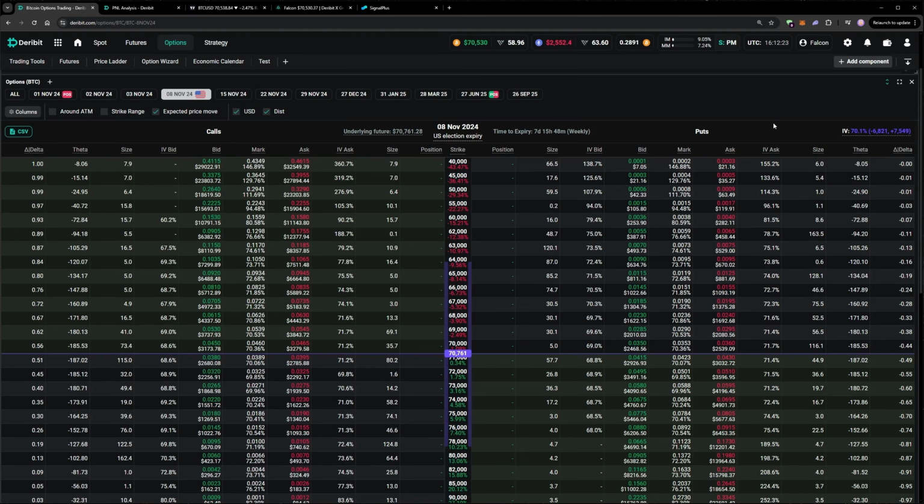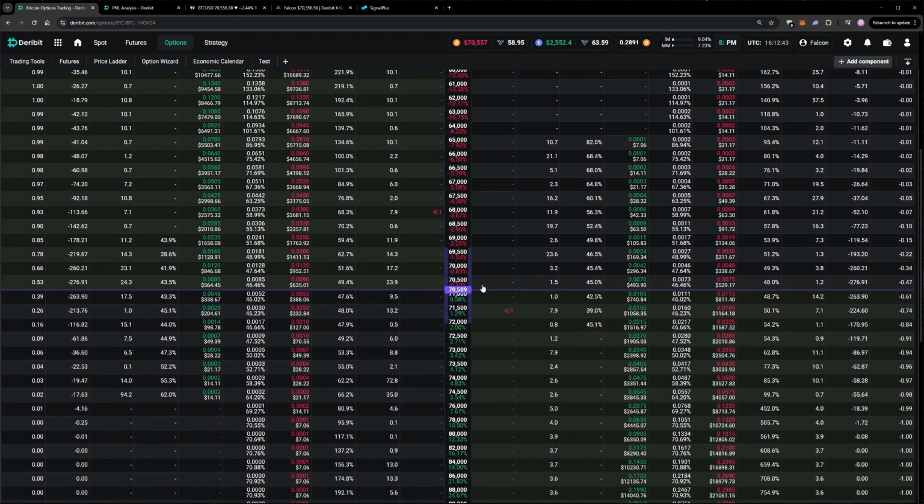In terms of the portfolio at the moment, I'm holding a strangle on the November 1st expiry, or it's actually an inverted strangle at the moment, because both options are in the money. I'll attempt to undo this inversion as I roll it out to another expiry, and eventually I'll attempt to get both legs out of the money. And this is the portfolio at the moment.